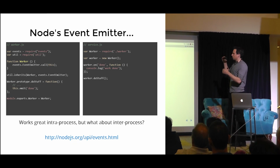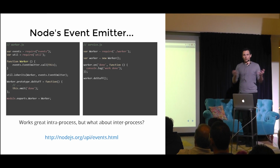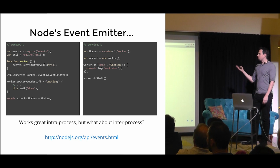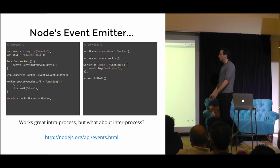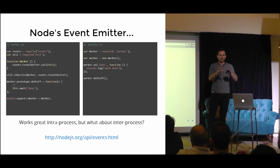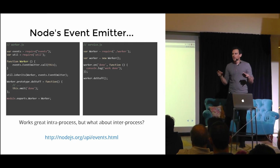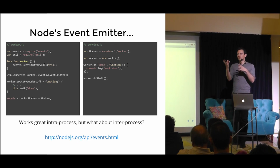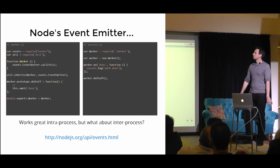So to start from something that hopefully a lot of you have seen if you've programmed Node.js is Node's event emitter. And it's a really nice piece of functionality that says, okay, inside of a single process, I can have different files, different classes, different objects, and they can emit events. And it creates this nice technique, this way of loose coupling.